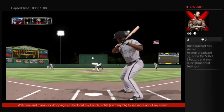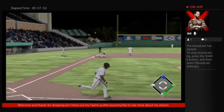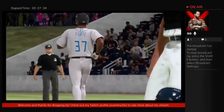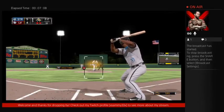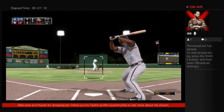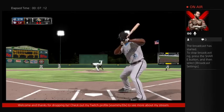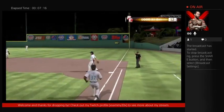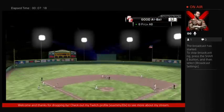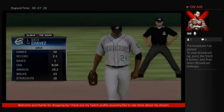Payoff pitch one more time. Swinging, a ball hit on the ground, but this will go foul, so they'll do it again. 3-2. Payoff pitch coming. Swing, hard hit ball to second. Throw on to first will finally retire him as the inning will draw to a close.